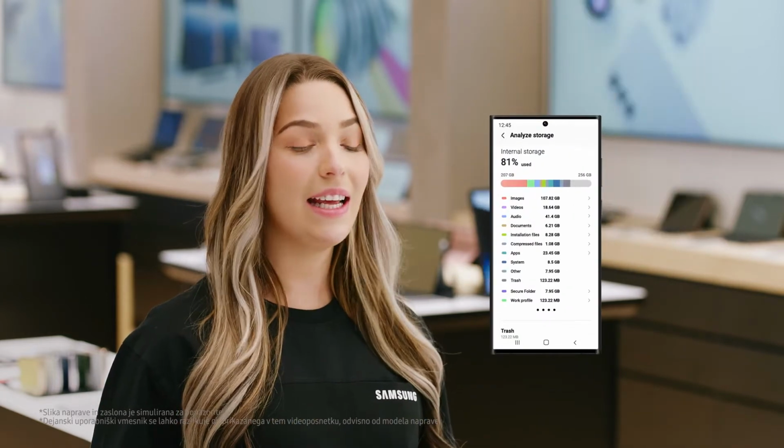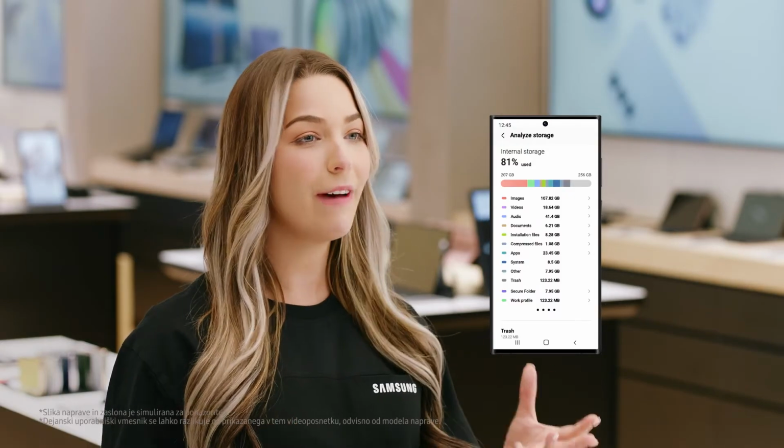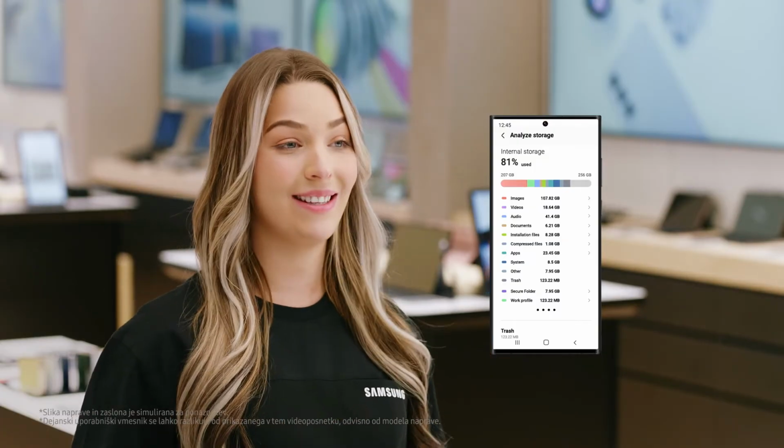This divides it into photos, videos, apps, music, files, documents, and tells you if there are any duplicates. Now you know. So do you need more space?